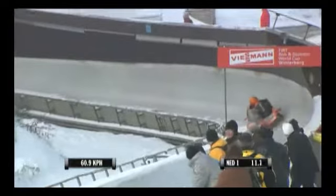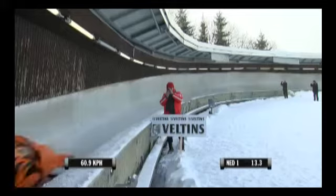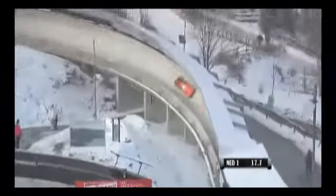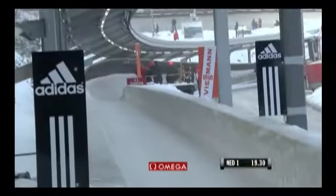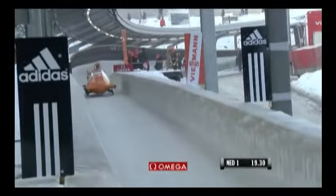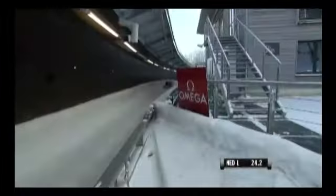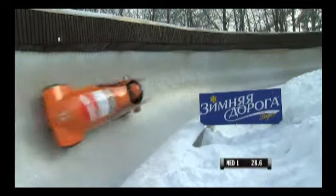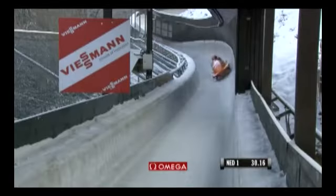Netherlands. The Rabbit got the fresh ice to work with. She's really got to take advantage of this. Yeah, it's hard to tell if that's a great push time or not because she has nobody to compare with yet. Have to be kind of tight. No mistakes allowed, like Innsbruck.